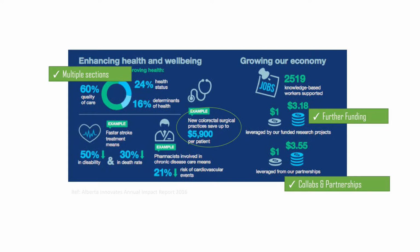So they were looking at high-level questions around enhancing the health and well-being of the economy, of their people, and also looking at the growth in their economy. So we were able to provide them, using the data in researchfish, they were able to use that data in the reporting that they've done.